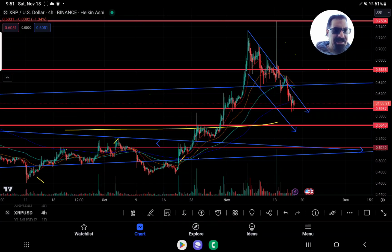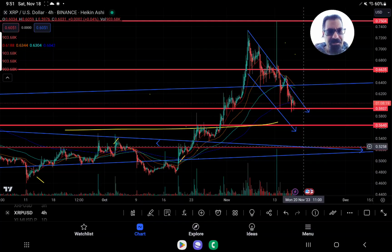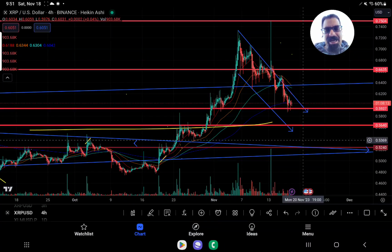And if you break that, it could bring you all the way down to the pattern formation breakout, which was that bull flag at 0.525. If you go down there, that's a bad sign. If you break out of this descending channel, that would be a breakdown. And this pattern can go either way. You can either break down or break out.